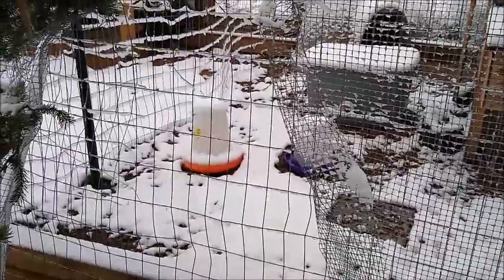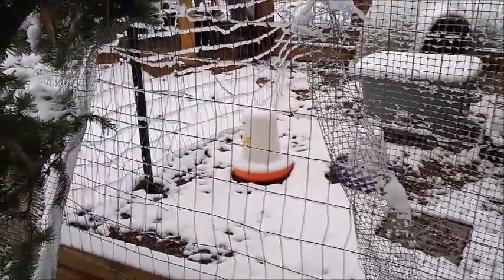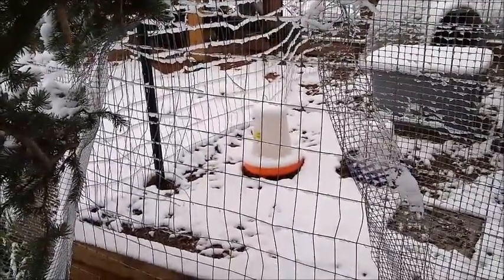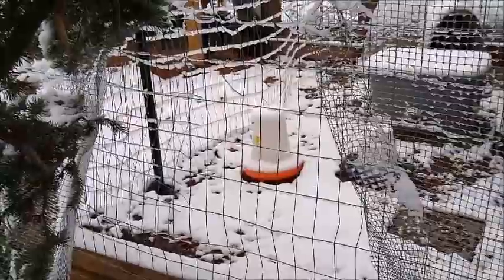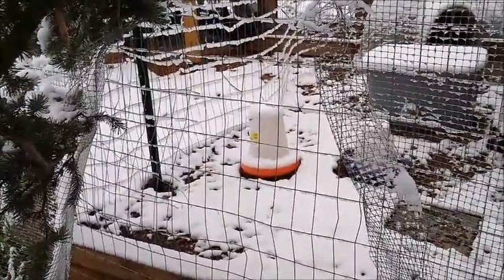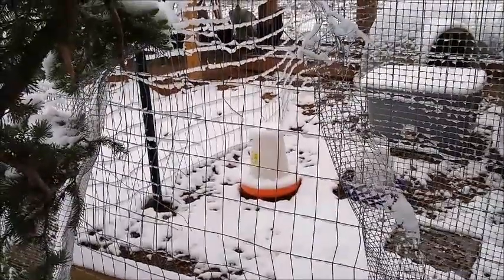Got to get this fixed right away. If a bear does get in and starts eating our chickens, we'll never get rid of it. They will completely devastate our entire flock. So looks like I'll be going and getting some electric fencing this afternoon so that we can keep the animals, the predators, out.